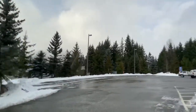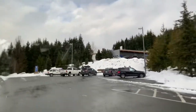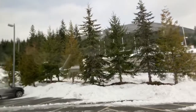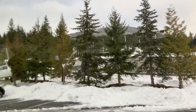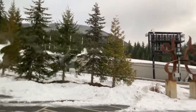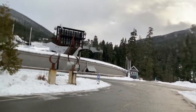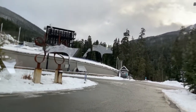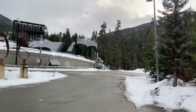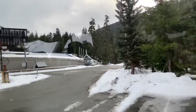Goodness. So there's not a lot going on up here today. It's still early season, but each day there are things happening. So there's a bit more going on later this evening. Tomorrow, a few more things going on. And if anyone wants to come back up here to catch a little bit of action, you can look up their schedule on the Whistler Sports Legacies website, the sliding centre section. There's a little section there that will bring up a PDF of what's happening each hour throughout each day, each week. So you can just come back up and have a look.